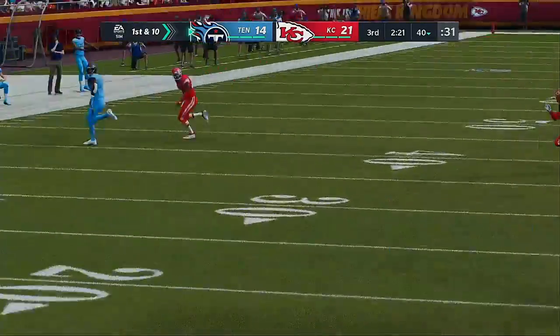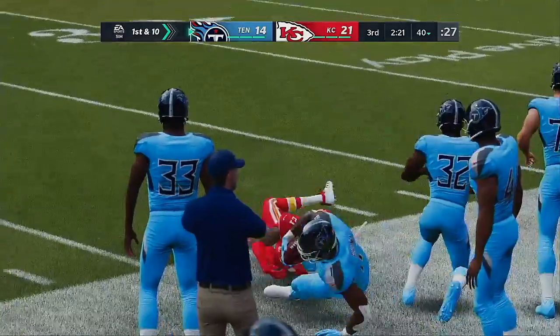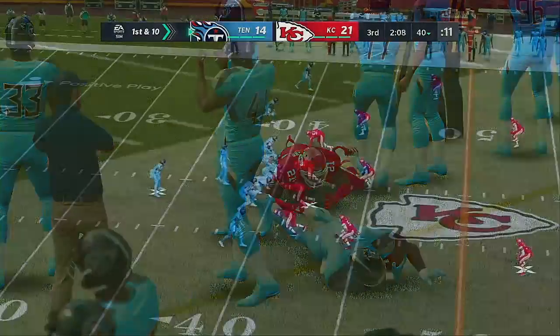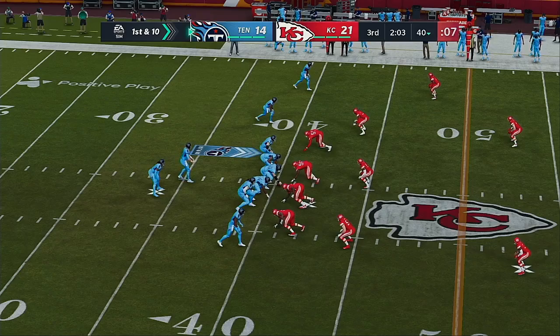Timing is everything, and they work on this cut all the time. They work on all the timing patterns, and this time it paid off for them. Worked him to the center of the field, cut it to the outside. Ball's delivered. Gets both feet down for the completion.